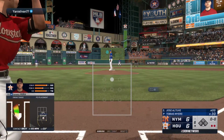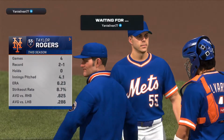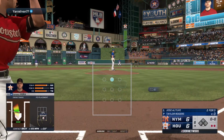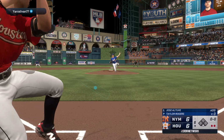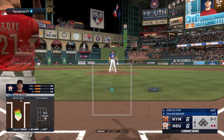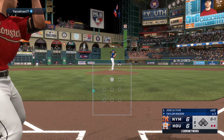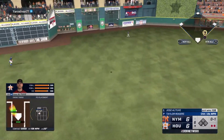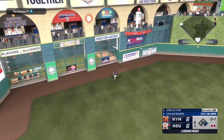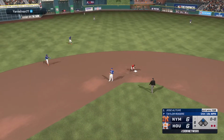Here's the left fielder. Playing him to pull. Second taking over on the mound for the Mets, Taylor Rogers. Yeah, that's fouled off. Drilled out towards left center field. That's well struck. That's got a chance. And it's off the wall. The throw into second, and in there with a double off the wall.